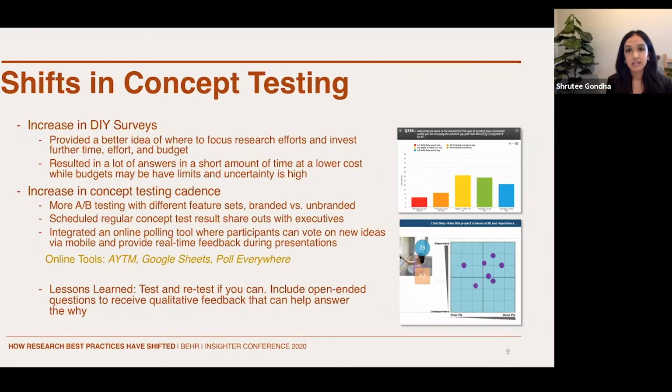And then we also added in a regular share out with our executives we didn't have previous to all being remote. And then we also integrated a new tool, which is called Poll Everywhere. We had our executives vote on our new ideas in real time while we presented them to get that feedback right away and to kind of get a gauge for what really interested the executive team during each of these share outs.